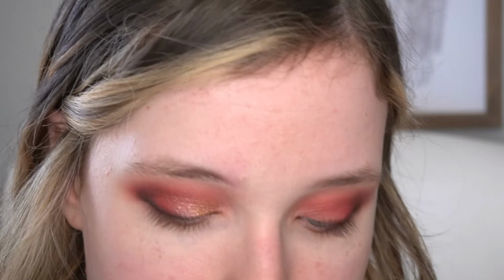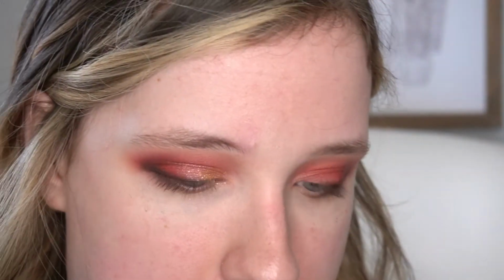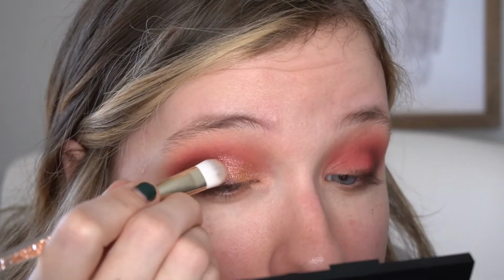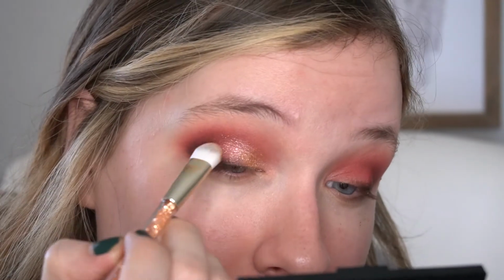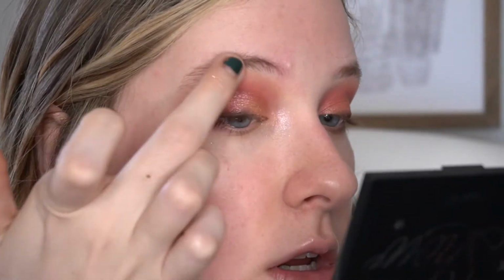All right, now I'm gonna dip into Give In, which is this shade here. And I'm gonna pop that on the center of the lid. Oh yeah. Just adds a little bit of brightness. I also want to stick that lighter shade up on my brow bone. Just to give a little sparkle.